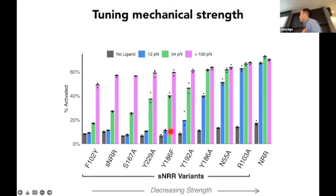We identified one receptor that we think may be mechanically stronger, but the resolution of the probes is not such that we can make a really confident argument. Nonetheless, for this particular mutation at this position, we can say that it definitely didn't weaken the receptor. Okay.